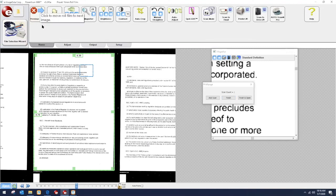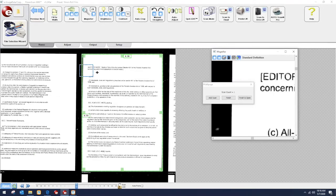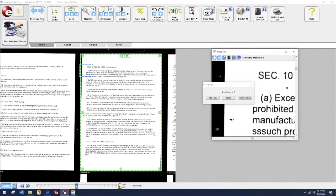So the easiest way to do that is to click on the next image over here, and let's add it to that one. Now you notice our scan count has already gone up again. So let's do another one. We're on the 3rd image now. We're going to add a scan to that. So now our image count is 2.